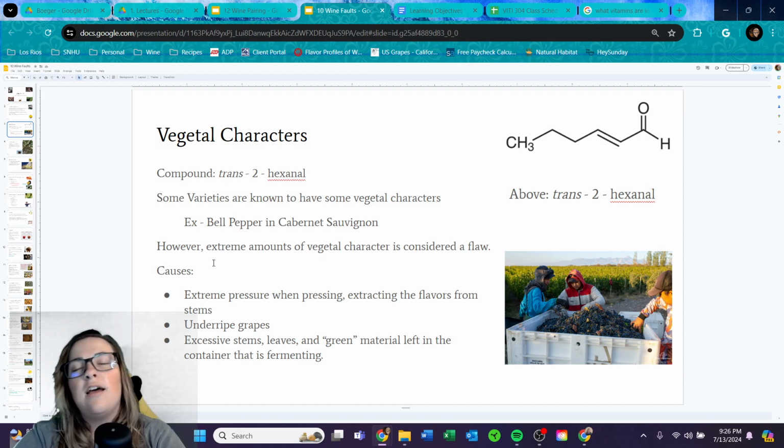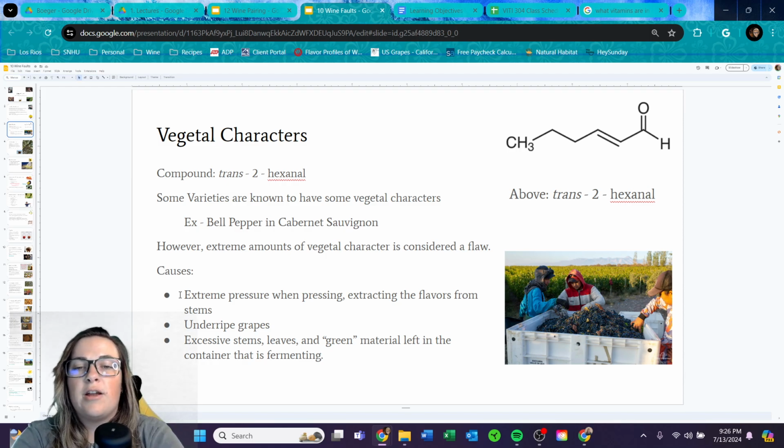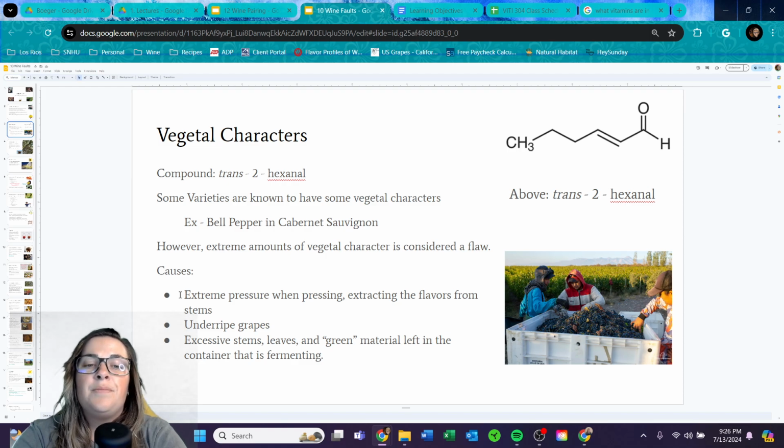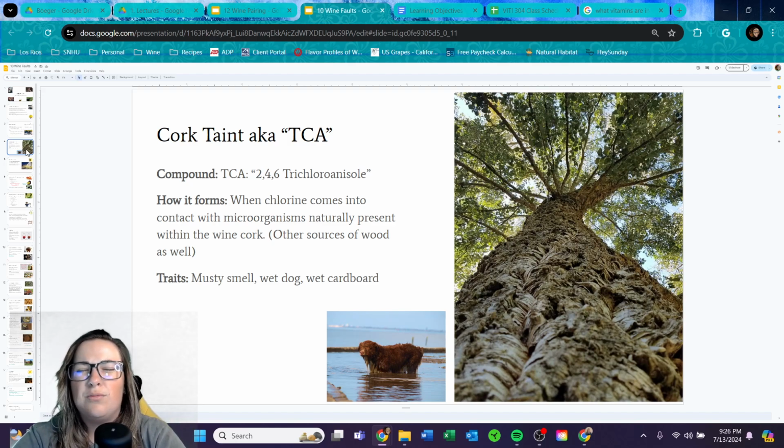Extreme amounts of this vegetal character that is considered a flaw could come from extreme pressure during the pressing stage of harvest and processing. This would extract all of the green character from the stems and the seeds. If the grapes themselves were severely underripe, it could give you that vegetal character. Stems, leaves, and green material left in the container while it's fermenting, you can extract those flavors too. So excessive stems and other organic vegetal matter can really take away from the fruit and the beauty of that wine and just give you a really interesting, kind of bizarre vegetal taste.